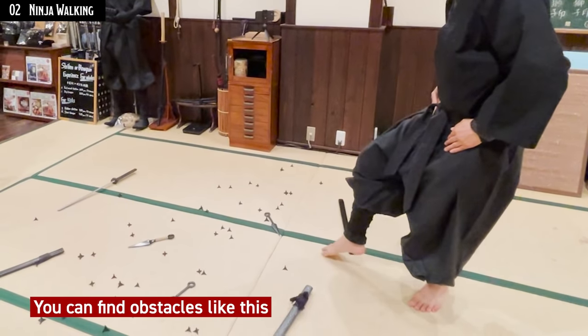Okay, next, I'll show you some ninja tricks. This is my ninja house. But someone comes in, so I have to hide. How do I hide? What? Where'd he go? Whoa.